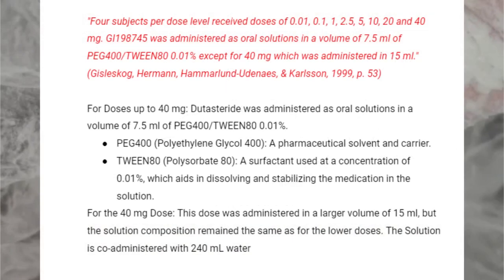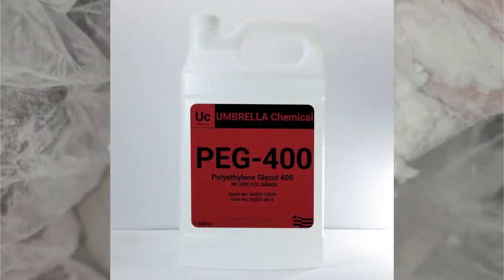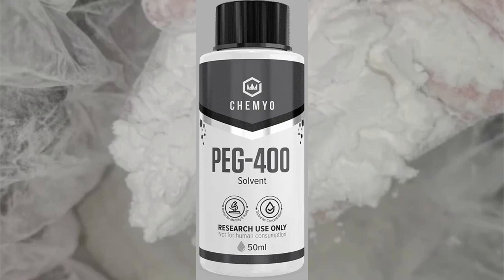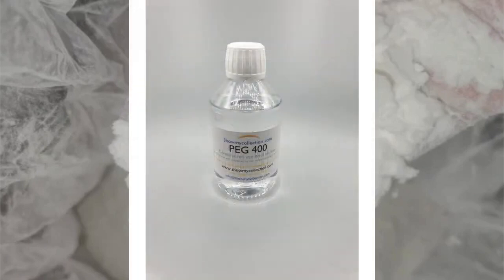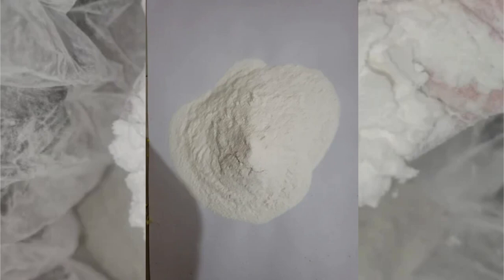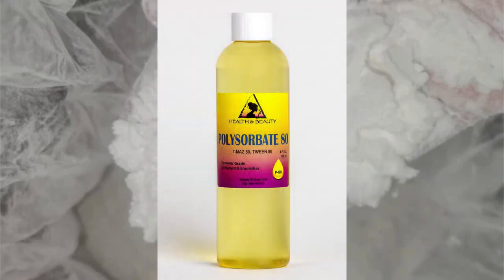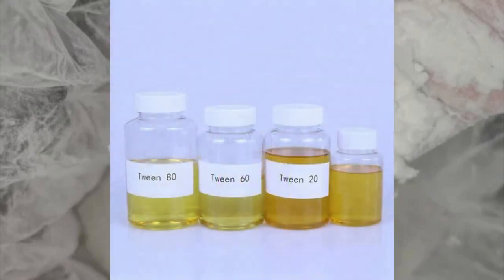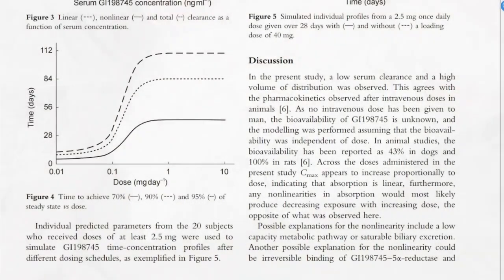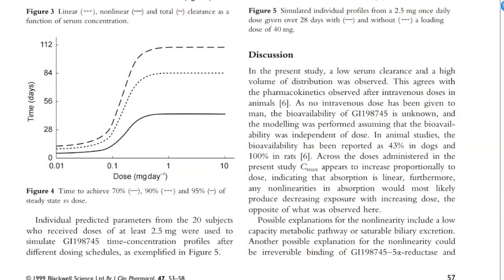PEG 400, a water-soluble and non-toxic solvent, is often used in pharmaceutical formulations to increase the solubility of drugs that are poorly soluble in water. Its presence in the solution ensures that Dutasteride remains effectively dissolved and bioavailable. Tween 80, polysorbate 80, serving as a surfactant, aids in reducing the surface tension, which further helps the dissolution and stabilization of Dutasteride in the solution. So here were the solution ingredient breakdowns of the study.